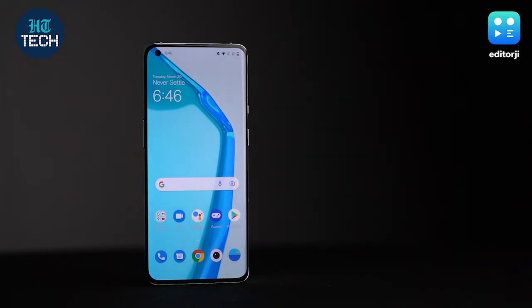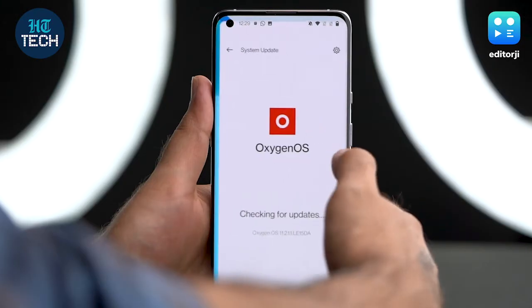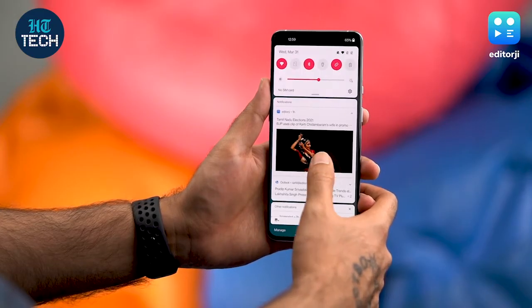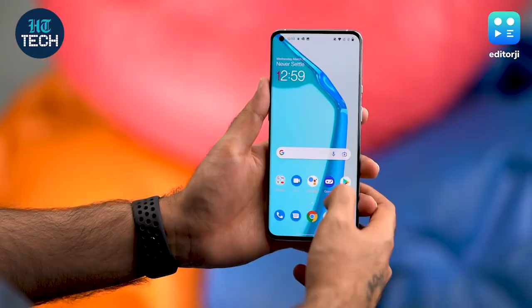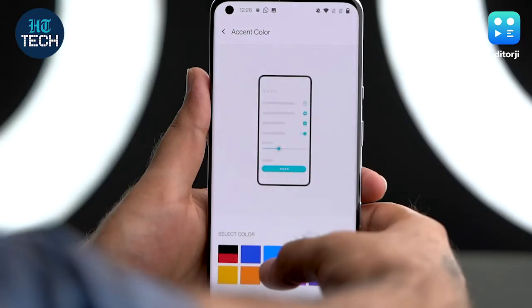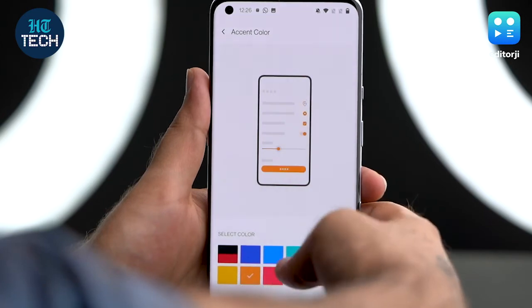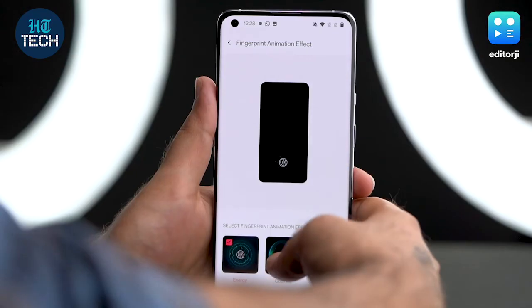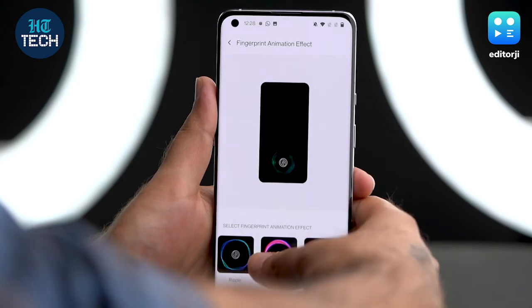Now, complementing the excellent performance is OnePlus's Oxygen OS, which still happens to be my favorite Android user interface. It's really snappy, and while it's a minimalistic take on Android 11, there are plenty of welcome tweaks on offer. For example, you can choose different color themes, change your wallpapers, icon packs, and even change the animation that accompanies the fingerprint scanner unlock.